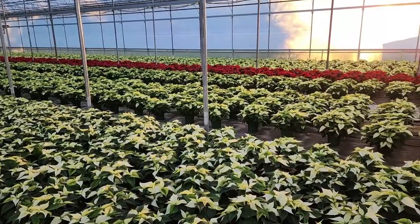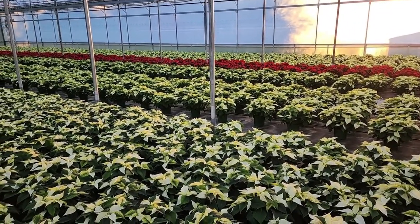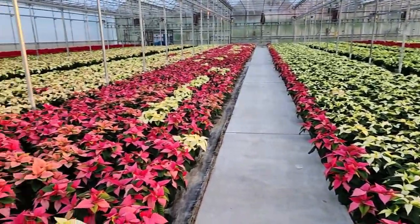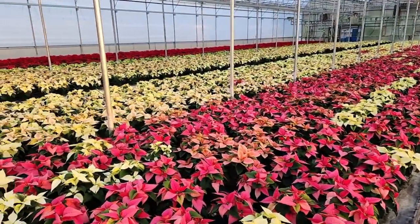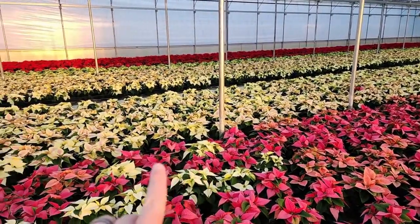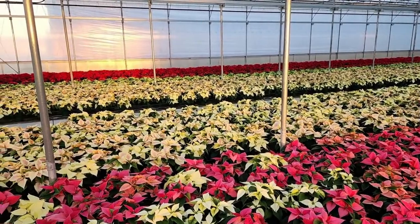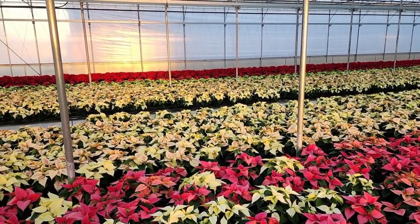And in here we have a lot of the different color mixes. So let's check out some of the different varieties that you can find. For example, in here we have red and white, but then we also have these pink varieties. And over there are some with a little bit of variegation in the leaf. So it's a white leaf with just a hint of pink in the middle.